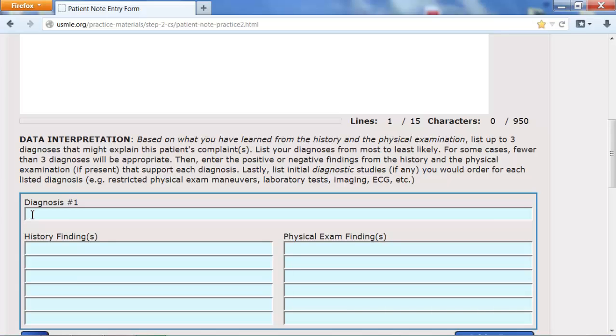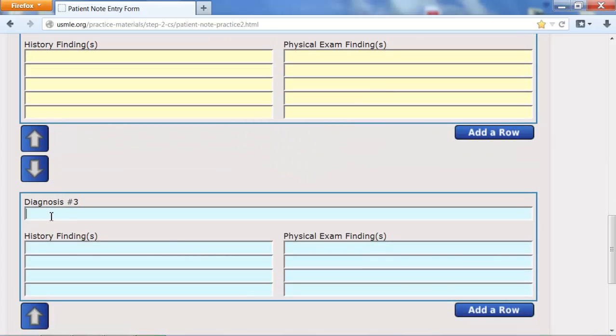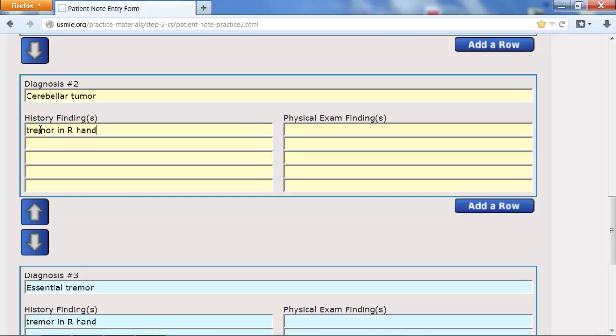And as always we start with our differentials, and the first one is going to be Parkinson, cerebellar tumor, and essential tremor. The common complaint in all of them is tremor, which we copy and paste everywhere.